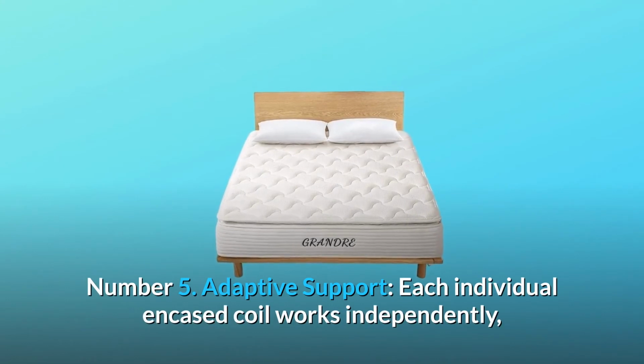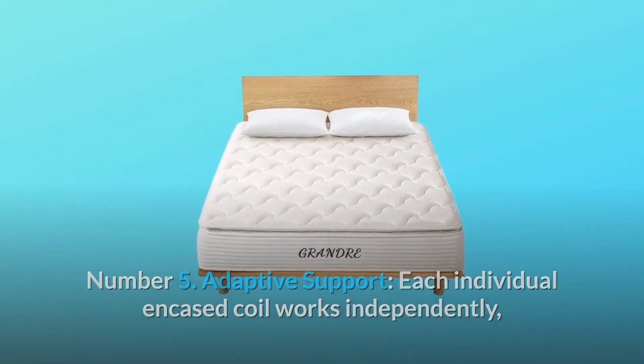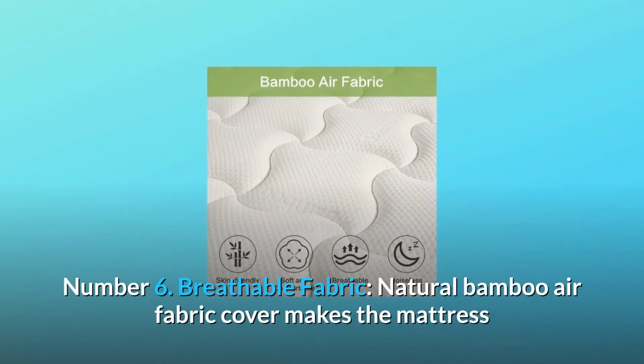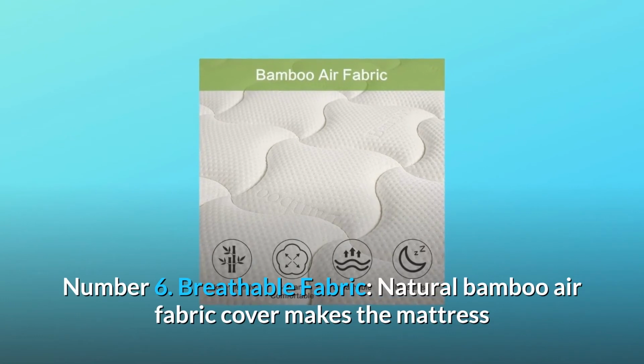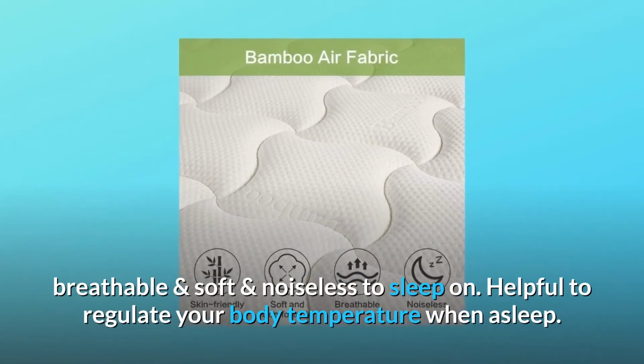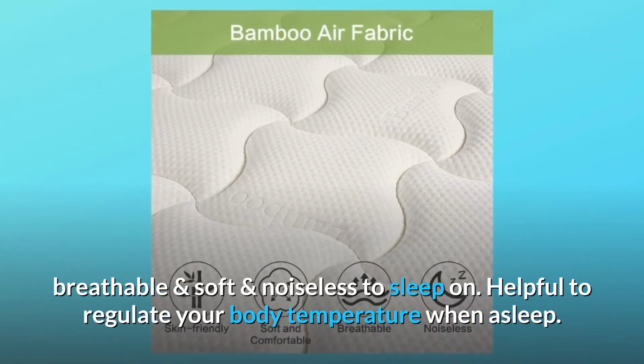Number 5. Adaptive support. Each individual encased coil works independently, giving your whole body enough support and comfort. Number 6. Breathable fabric. Natural bamboo air fabric cover makes the mattress breathable and soft and noiseless to sleep on. Helpful to regulate your body temperature when asleep.